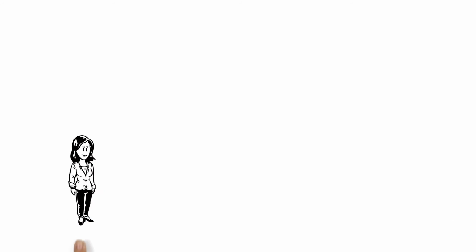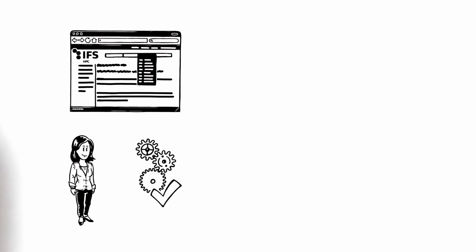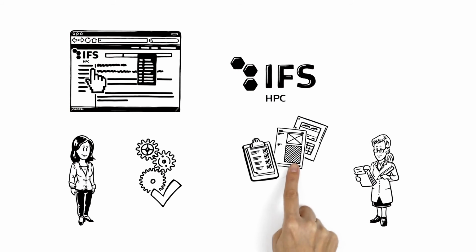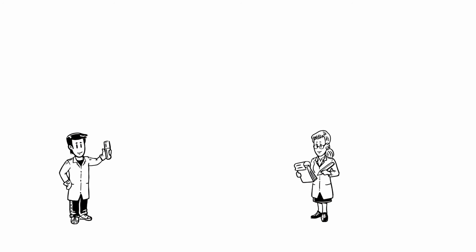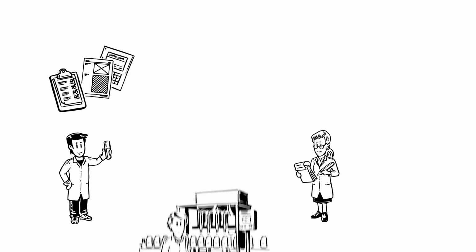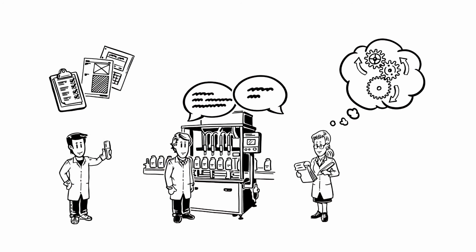As soon as Miss Wilson has implemented all the necessary processes, she selects an IFS-approved certification body. They send an auditor who uses the IFS criteria and the customer specifications as a basis for the audit. The auditor assesses, for example, whether the company inspects its raw materials, if it meets the customer's specification, and if the IFS criteria have been implemented and the processes are effective. Interviews with staff are also an important part of the audit.